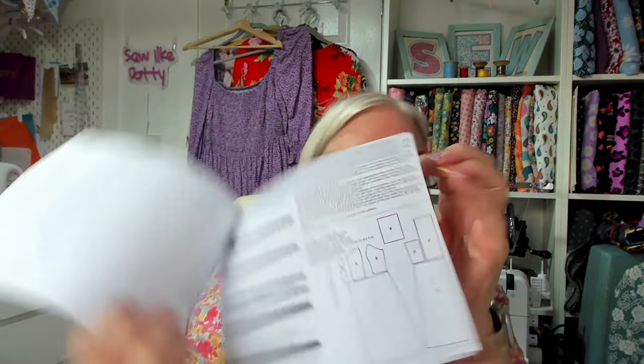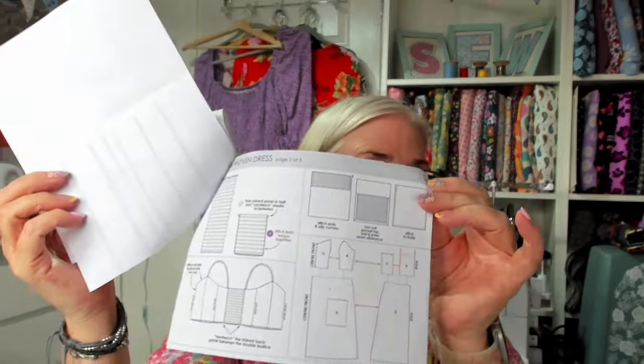So if you're a beginner, unless it's something fairly straightforward, I wouldn't dive into Stylark, because literally this is the instructions. There's a picture on the front. We've got that and we've got that, and that's it. So you do need to have a bit of knowledge and understanding of sewing to go with those.